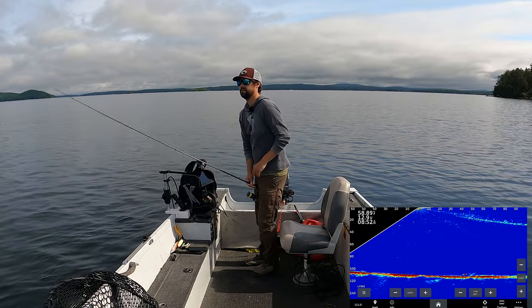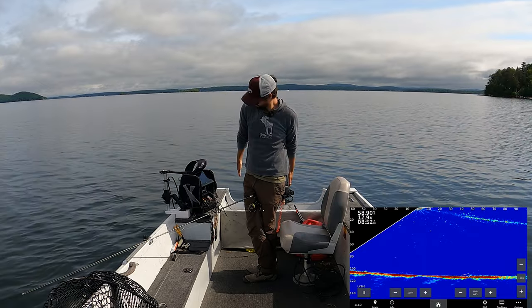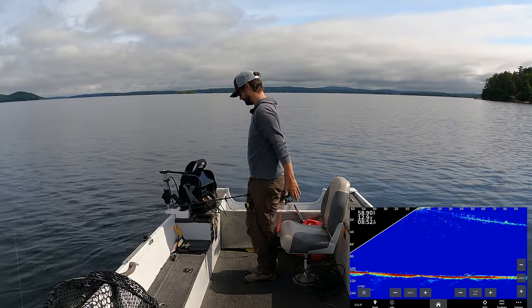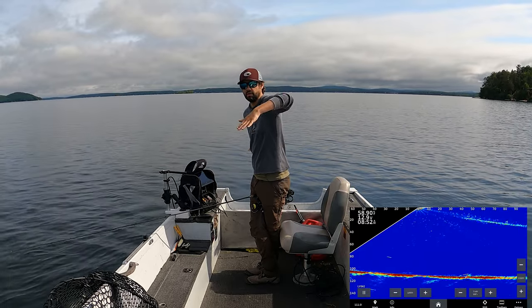It's only looking 20 degrees. So 20 degrees like that. And right now it's looking like this, 20 degrees. And then I think it's still 135 degrees. So it's kicking back a little bit and then it's looking all the way up to the surface.